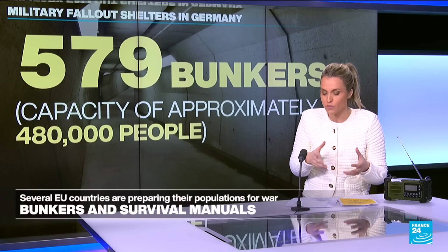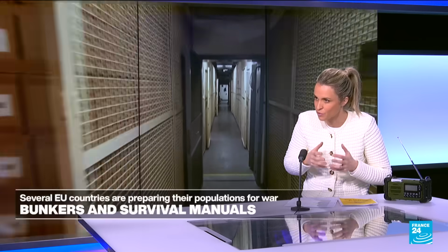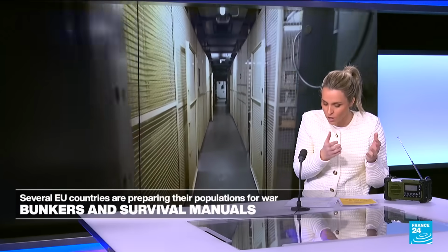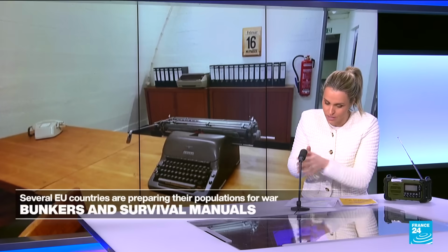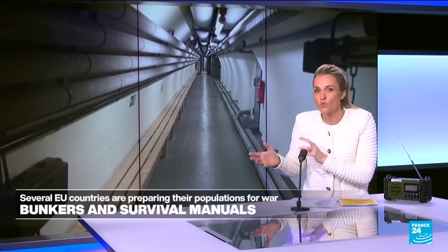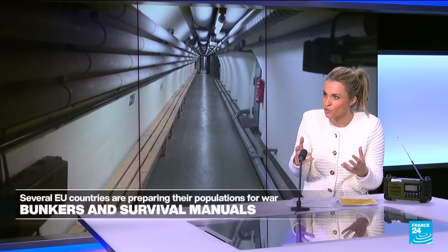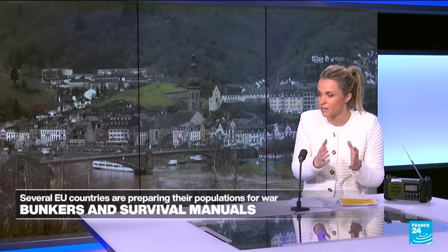Now, the launch of this plan was just several days ago. It was on Monday, but actually Berlin has been preparing for this for quite a while. When Russia invaded Ukraine in February 2022, it immediately halted and stopped selling fortified structures that it had in its possession. Since 2005, they had been selling those bunkers to people, and when the war started, they ended that immediately.